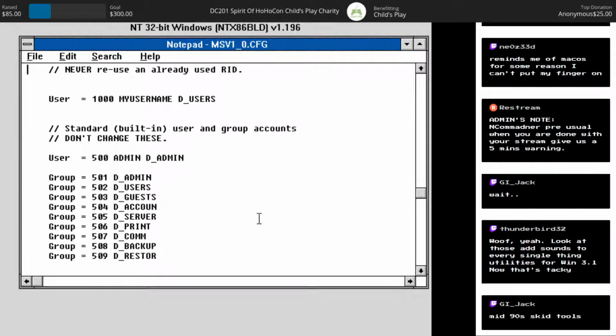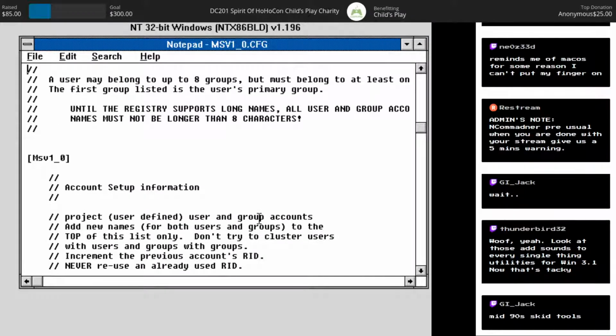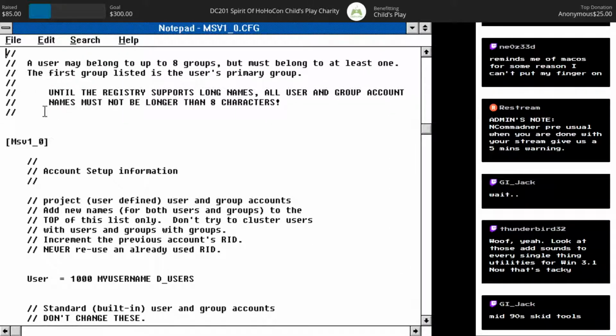So here's the Windows accounts list. Oh, look at that. Until the registry supports long names. Wow. So apparently the registry used to be limited to 8 characters.